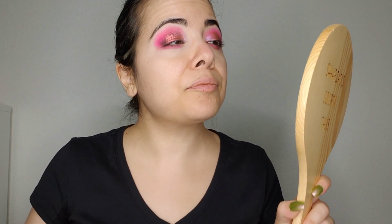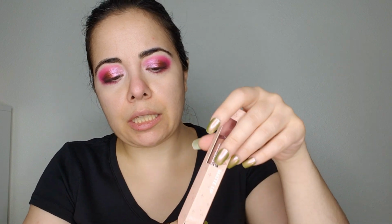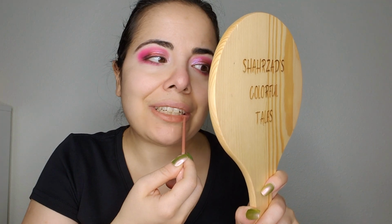So I can give you a little bit of a thought on this palette. I'm very much liking this eyelook, beauties. We're gonna put some of this Ultra Matte Lip from ColourPop. This is in the color Double Date. I think this is a new color because I never heard of it from before. Let's put it on. I wanted to do like a nudie lip.